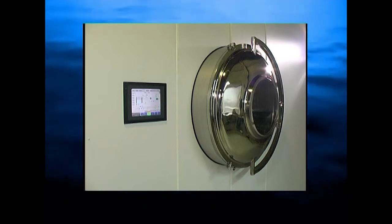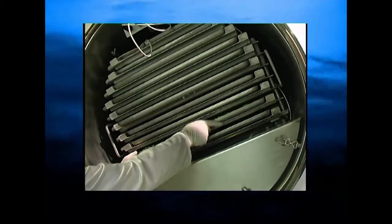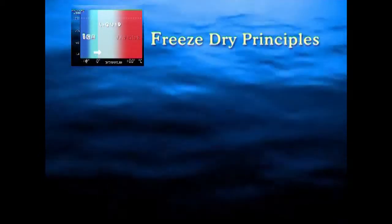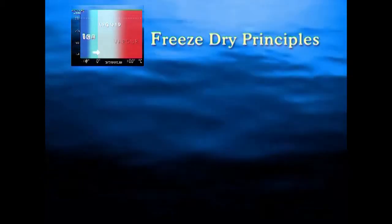Every Cuddon freeze dryer is a top quality example of precision engineering that will provide years of reliable service. Whatever the product, best results will be achieved with a good understanding of the principles of freeze drying and how they are implemented in practice.